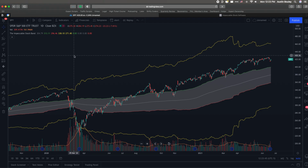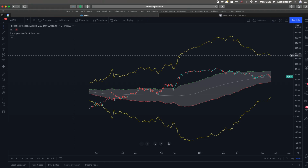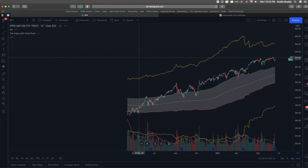All right, now let's talk about that index that I said most people don't know about. That is MMTH. And if you don't have access to that on your broker, go to tradingview.com. MMTH is the ticker symbol for it. And basically, this is the percent of stocks above the 200-day moving average. So what is the 200-day moving average? This is a very important line.